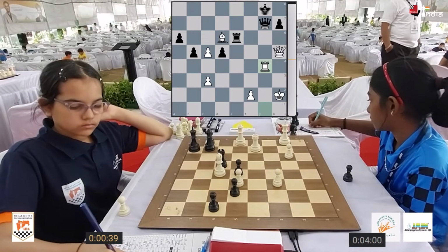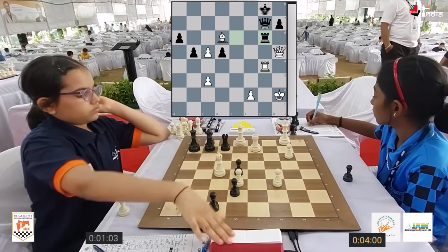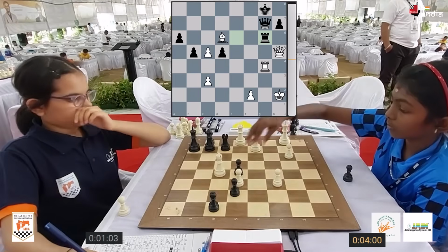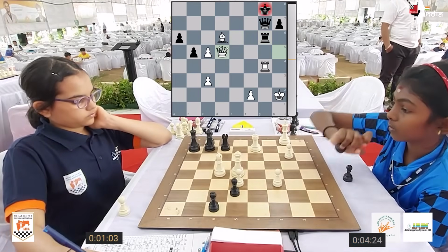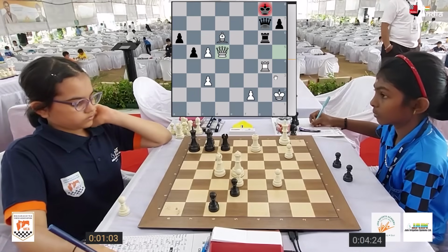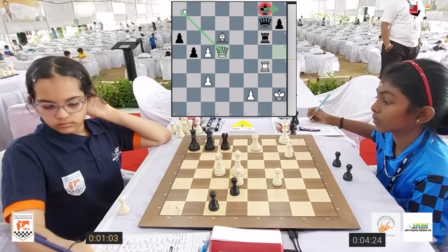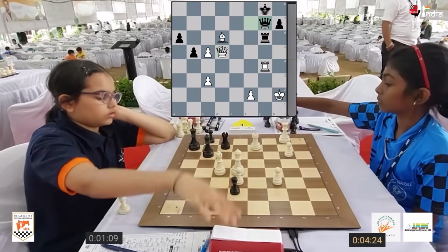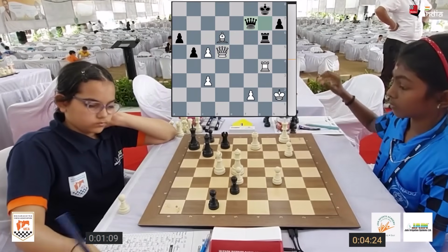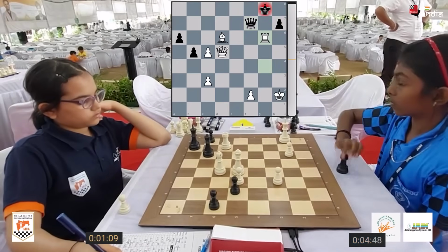You have to block with the rook. And queen takes on d5. Pooja is just cleaning up the position. If the king goes to h8, there is queen a8 mate. So she goes queen f7. And now you can trade the rooks first, then trade the queens next.